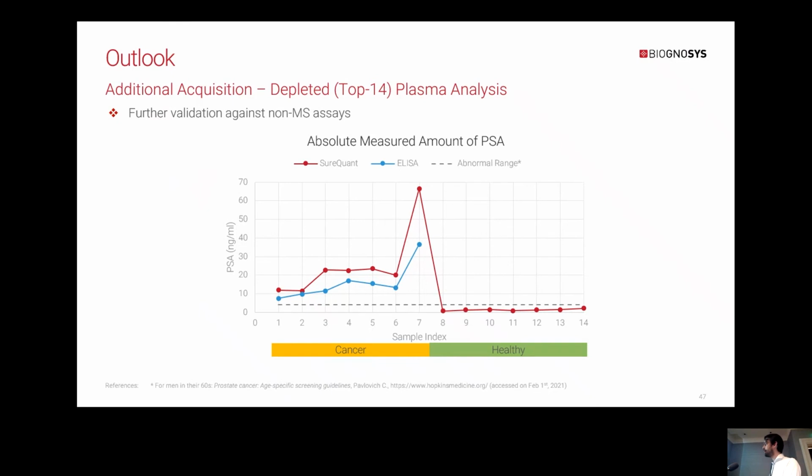And as I told you in the beginning, we do have ELISA data from the cancer patients. And when I now look at the absolute amount of PSA we measure with SureQuant in this data, and the ELISA data we have with it, it's actually very, very consistent. And this is nanogram per milliliter plasma. So this variation is basically nothing. And I don't really know which assay here, but where the ground truth really is. We don't have data for the healthy patients, but what we can say, if you look at the CDC guidelines, healthy men above 60 should have below 4 nanogram per milliliter, and we actually measure below 4 nanogram per milliliter.